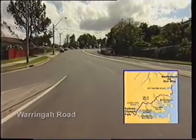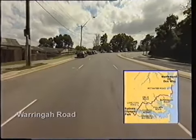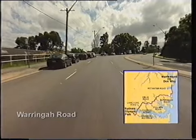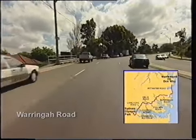You'll be travelling on Warringah Road for the next 8 kilometres. On the journey, you'll cross 2 major intersections and Middle Harbour via the Roseville Bridge. There are 5 pickups on Warringah Road.